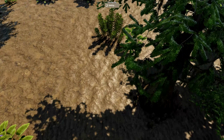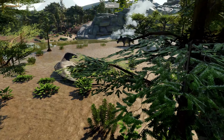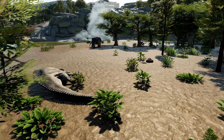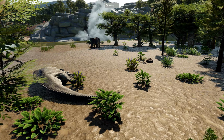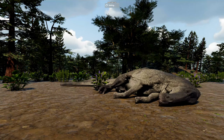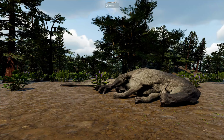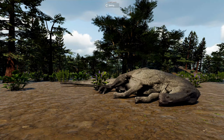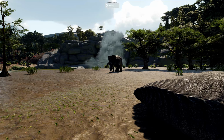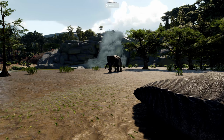Further inland, there is a large river delta. Along the banks of the delta, Edmontosaurus is resting. This section of the riverbank is open and in the hot sun, without vegetation covering the ground.